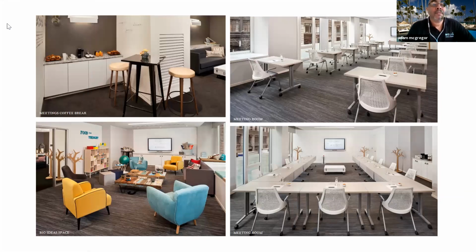Here are a couple more shots of one of the coffee breaks at the meeting rooms. All these different spaces. Now bear in mind, we're doing the social distancing and all that good stuff, okay? But I'm going to tell you all about that in just a second.